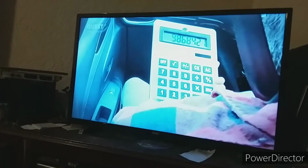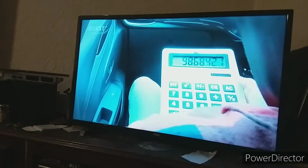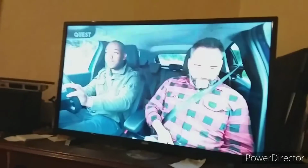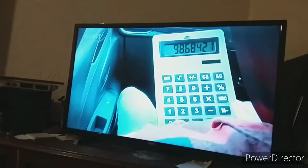You get... What's the number? What's the number? This is a dodgy calculator. £98.68p to drive 7,500 miles a year. Is that honestly right? Yeah, honestly. That's ridiculous.